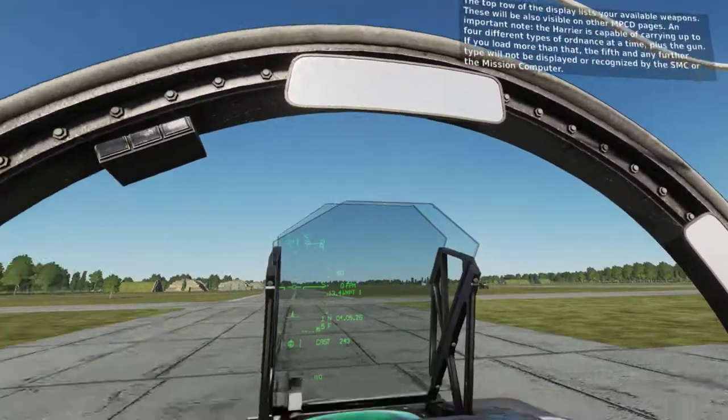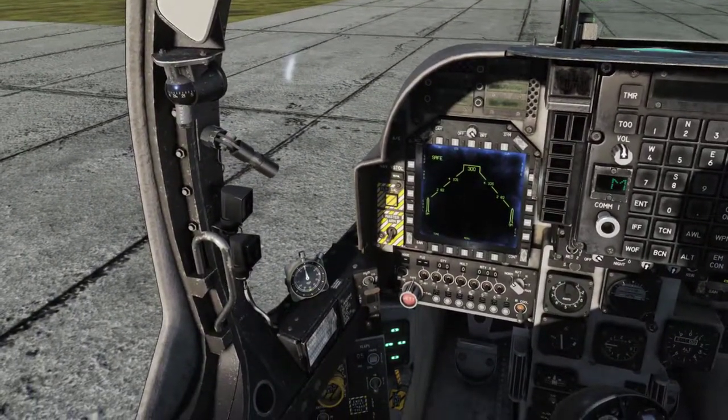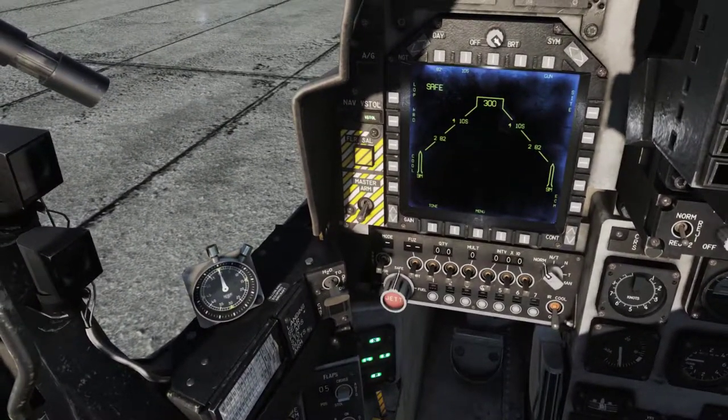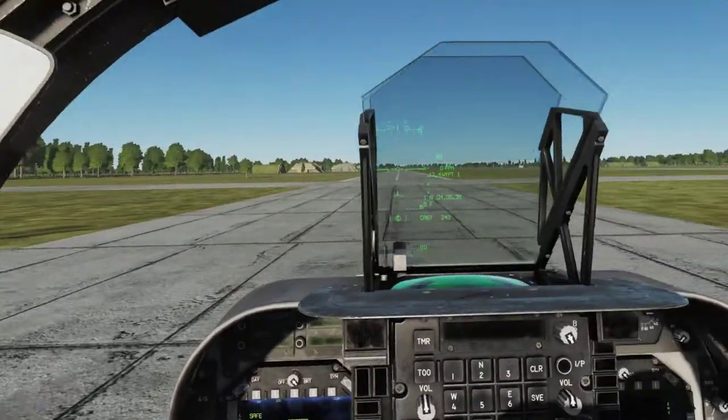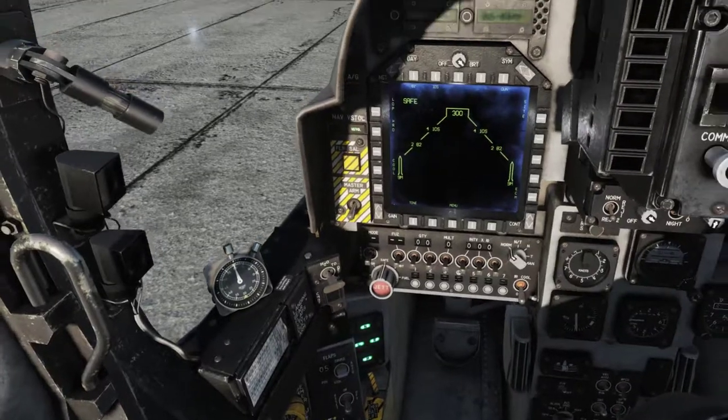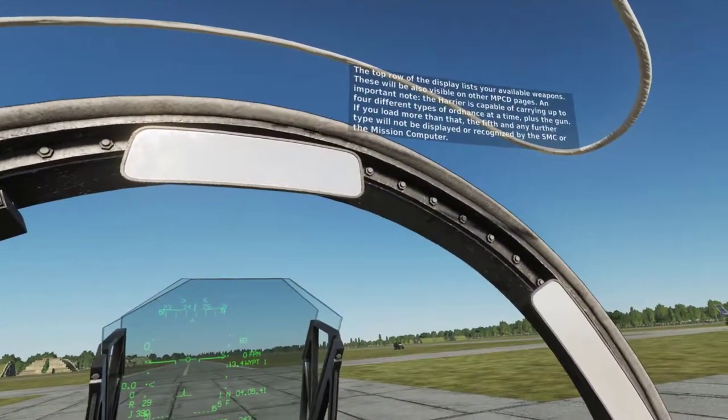The top row of the display lists your available weapons. These will also be visible on other MPCD pages. An important note, the Harrier is capable of carrying up to 4 different types of ordnance at a time, plus the gun. If you load more than that, the 5th and any further type will not be displayed or recognized by the SMC or the mission computer.